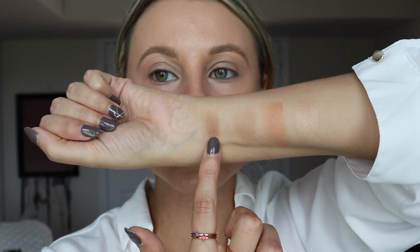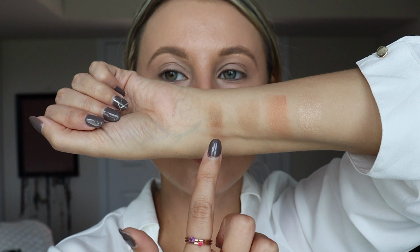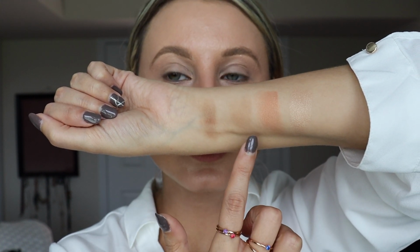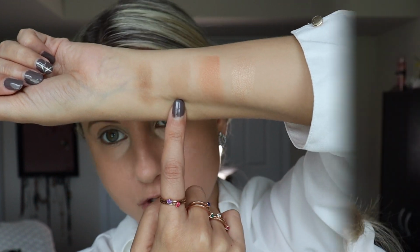The Super Sculpt is the darker warm tone one, where the regular Sculpt is the cool tone taupe here. So starting off with contour, I'm actually going to use the lighter color first, the regular Sculpt, and I'm just going to go in with this Face Sephora brush. Okay, so that is the Sculpt color, pretty loaded up on my brush.